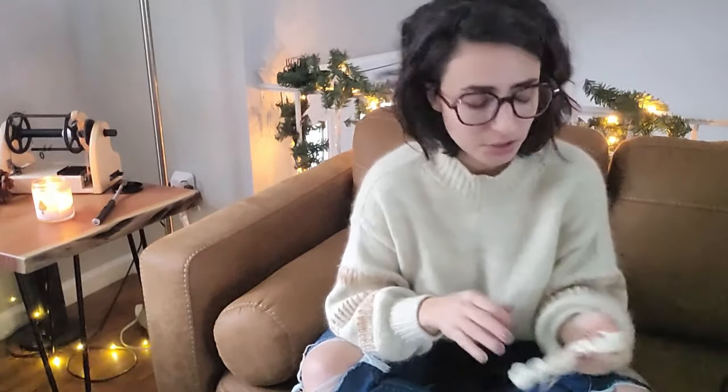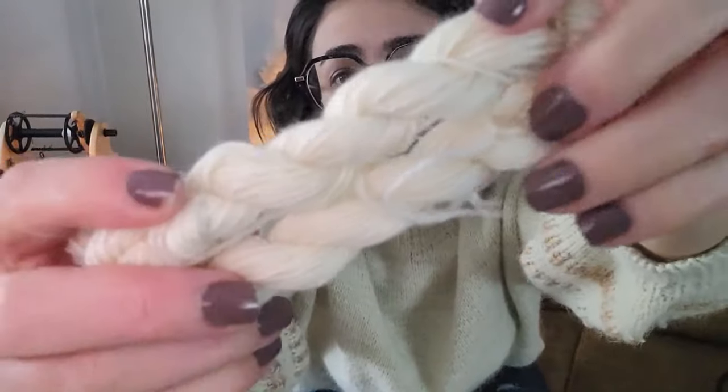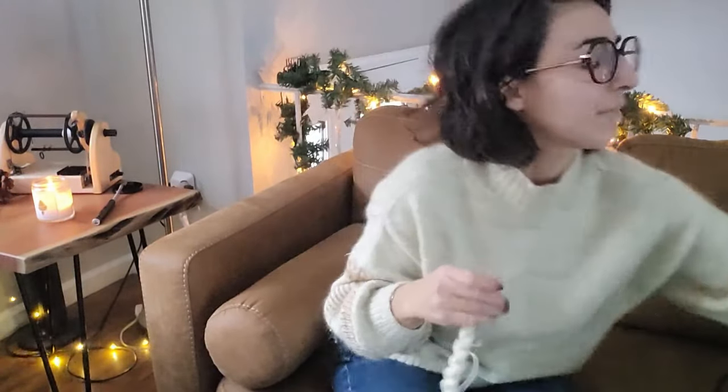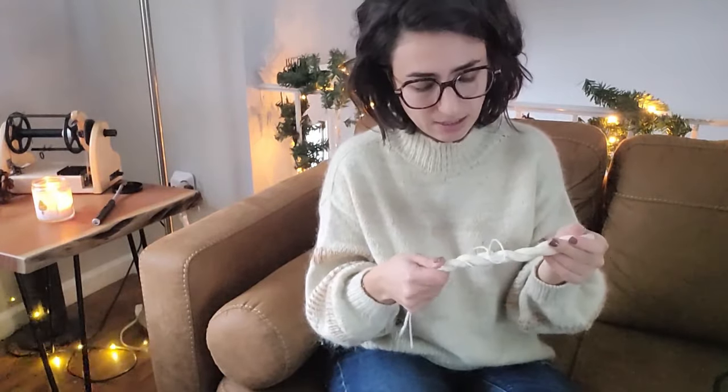The rest of my FOs are spinning related. Some of them I wasn't even sure if I was going to show, so I'm not going to talk about them too much, but some of them are just these mini little skeins of yarn. And this means I am testing out fibers for the shop. Some of them are spun and undyed. Some of them I will be dyeing if I like how it spins. I'm not even gonna bother dyeing it if I don't like how it's spinning up.